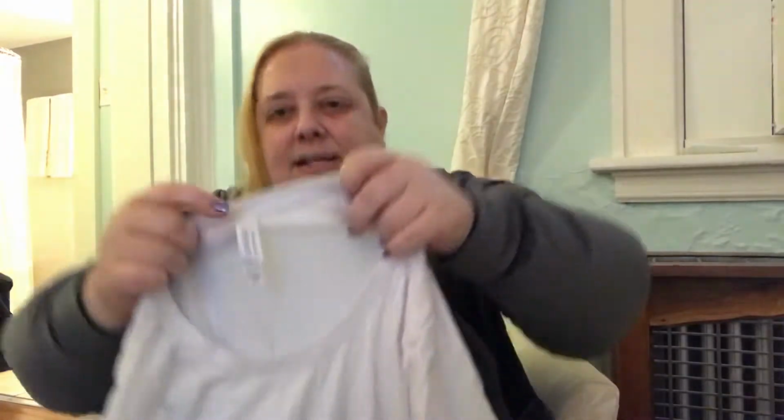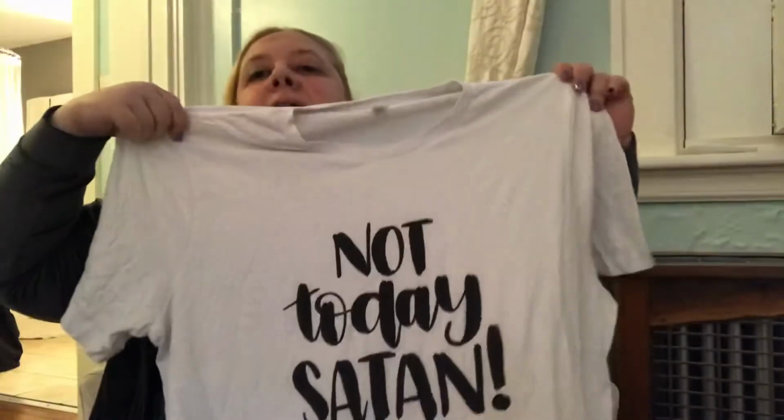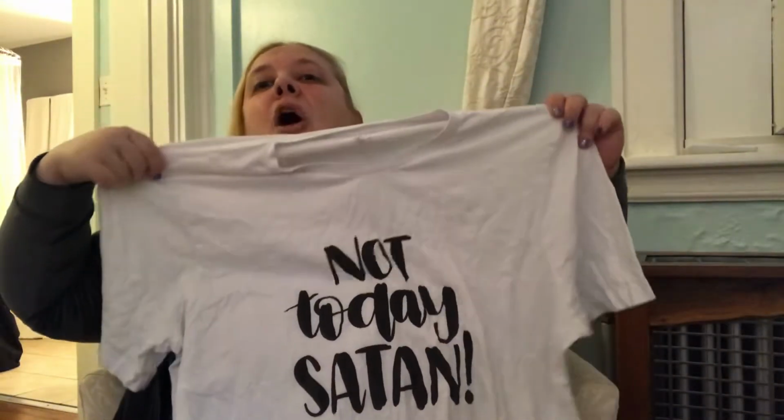And this one I'm probably going to tie-dye. I have a bunch I'm supposed to tie-dye this week, so this is going to be added to that. This is a canvas shirt, 2XL. And honestly, if it fits, I might keep it. But it says, not today, Satan. Not today.